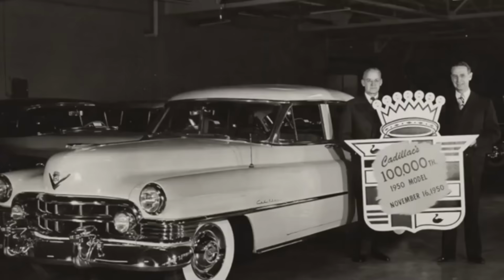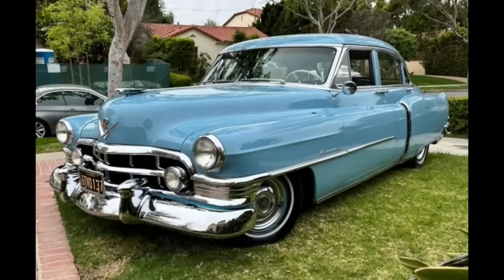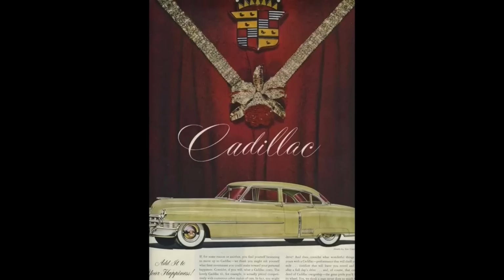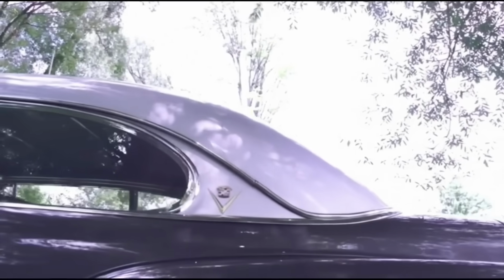Cadillac updated their lineup for 1950, and through my scratched-up goggles, they botched it up big time. What was a lean, lithe design became squash-looking and bloated. Cadillac didn't come with another design I find remotely as compelling until 1957.